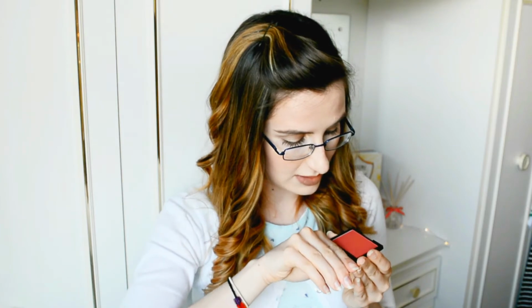What I love about this is, like the rose gold, it has shimmer in it, but it's silver shimmer, which I thought was really interesting.